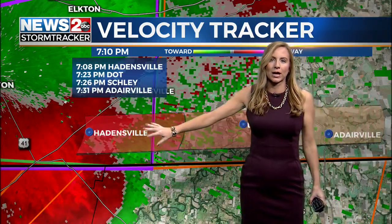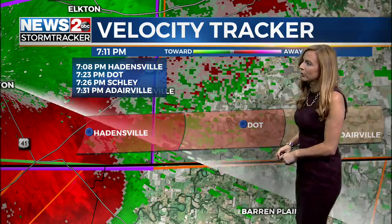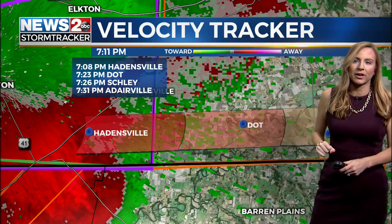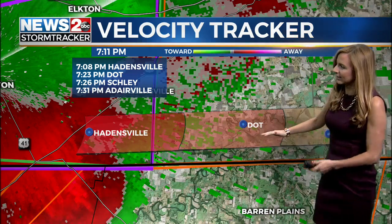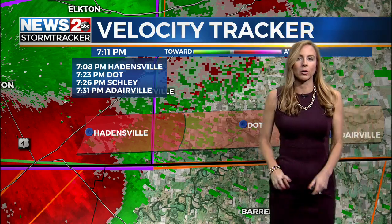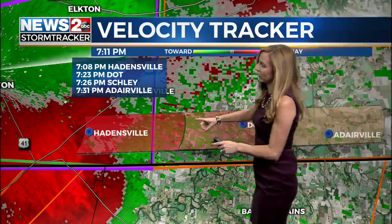Now, I did put a storm tracker on this one. Hadensville, you are really under the gun for this right now. So if you're not in your safe zone, you need to be doing that right now. You have really no time. It's pretty much over you at this point. Dot 723, and then at Dawson, you'll see this at about 731. Notice this is kind of straddling the Kentucky-Tennessee state line, so heads up, folks in Tennessee. Some of this is getting very close to the border there. So if you live just north of Barren Plains, this is an area you need to be paying attention to for this forecast and this tornado warning.